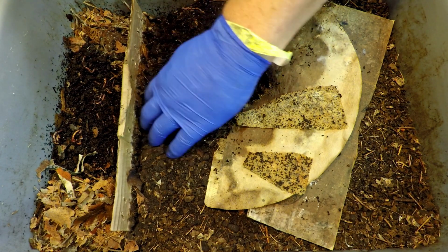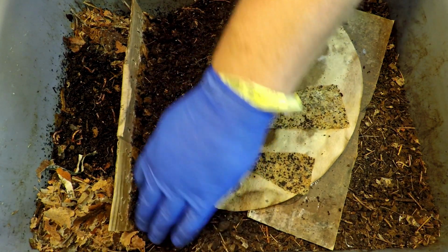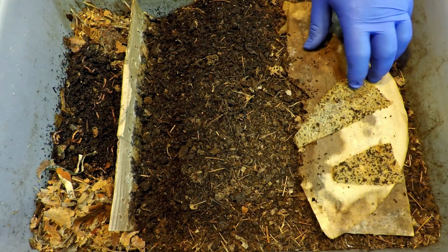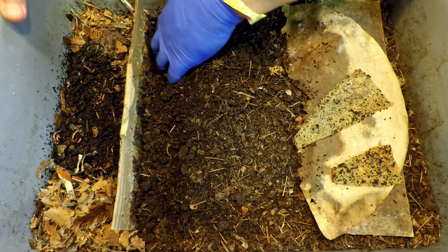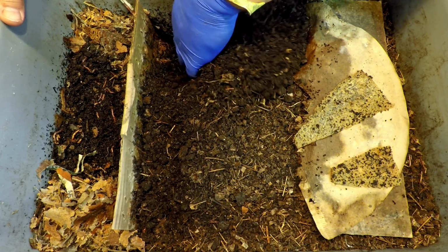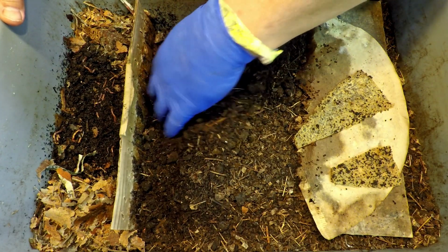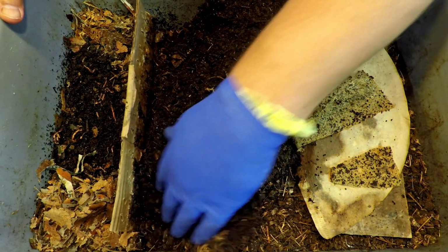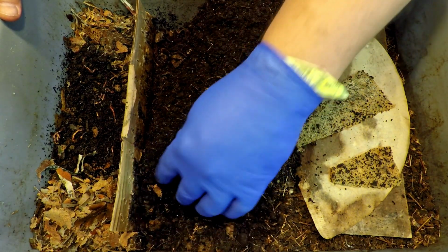So now, I guess the easiest way to get a little view into how our feeding zone is progressing in terms of luring worms over from the finished compost, we have to pick through it a little bit. Picking through it a little bit will also let me know if I've got to go up to the kitchen and bring some more food down to keep this process going.